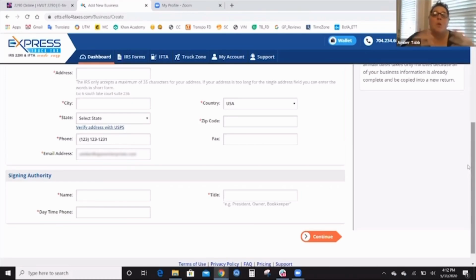And so with Express Truck Tax, you can resubmit your 2290 every day until it's accepted. But sometimes people don't understand that there is that time lapse between when you actually get the number and when it's active. So I do want to start out by saying that if you do not have an EIN and you are thinking about leasing onto a company, or you're thinking about going out under your own authority, go ahead and get that EIN first so that it can be maturing while you're doing the rest of the paperwork.